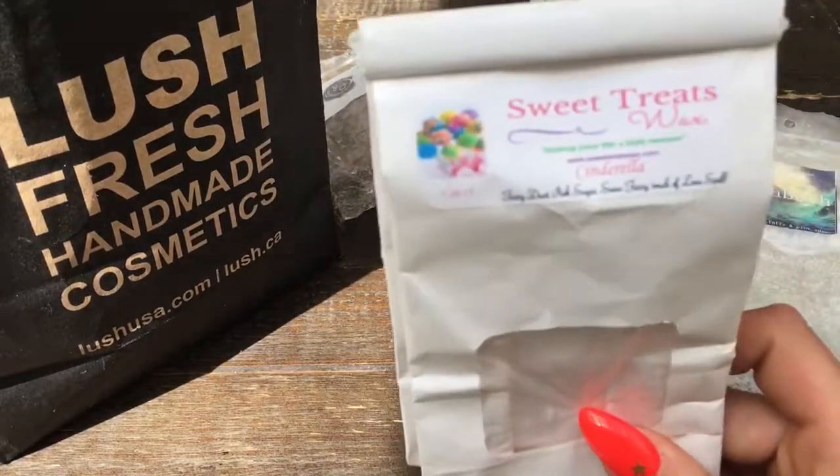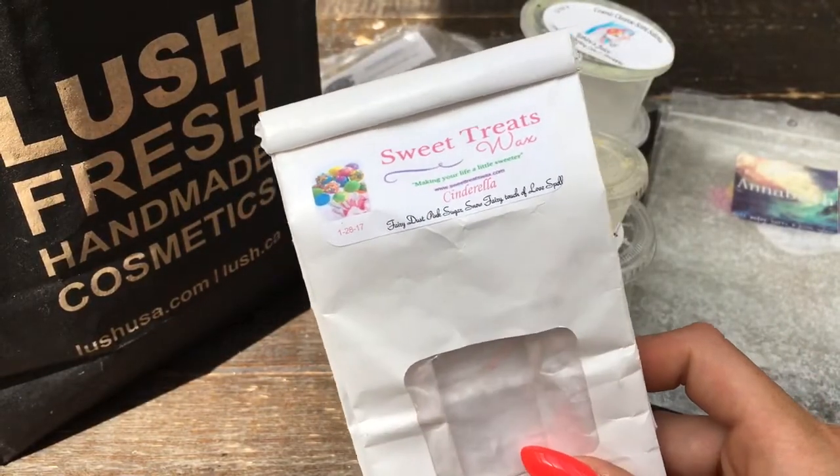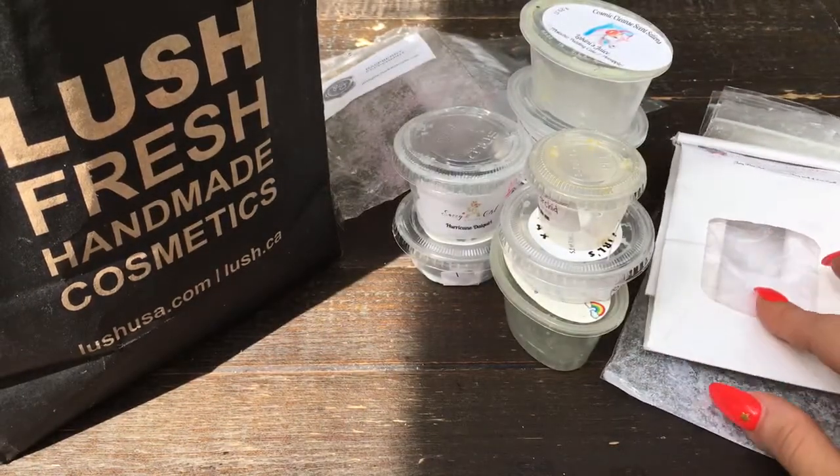But I will be holding on to this bag just to remind myself, because anytime I have a chance to make a custom order, Pink Sugar, Snow Fairy, and Love Spell is going on it, because that combination is just boss.